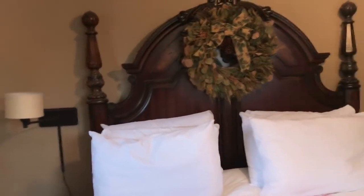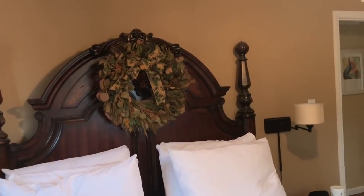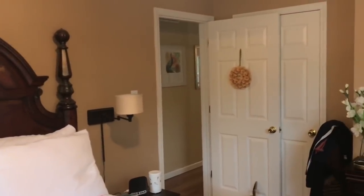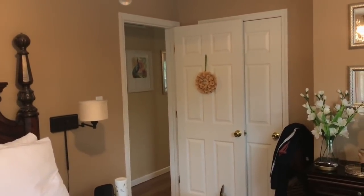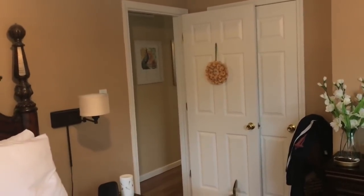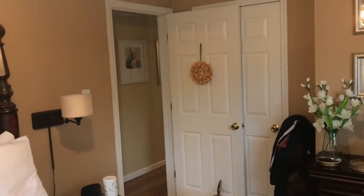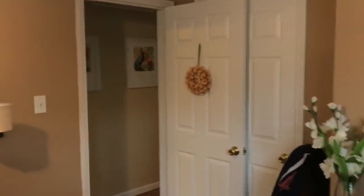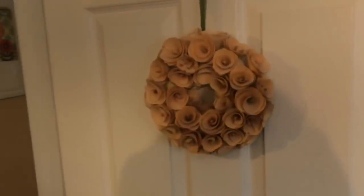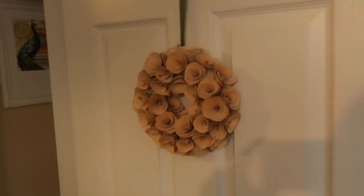That wreath is always there. People have asked before how that's hung. That is actually hung by a command hook. Very, very strong command hook. And I've talked about the wreaths that hang on the interior of all of our doors, those green eucalyptus wreaths. And I've also told you guys many times that on our hallway doors, there are different wreaths. And this is the wreath that hangs on all of our interior doors of our home. It's a wooden flower wreath, and they hang on the doors down this hallway.